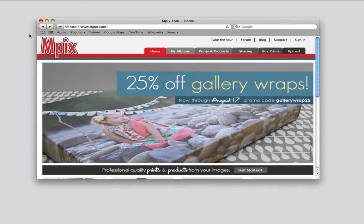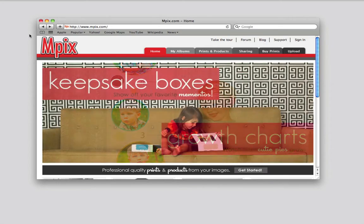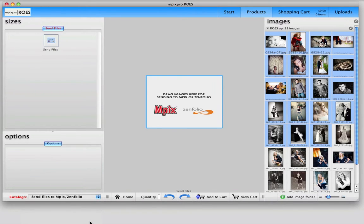But one of the other great tools we have is through our MPix Pro and our uploading feature. So let me show you how easy that is to use. All you do is go to the MPix Pro system, and at the very bottom you'll notice right here you have the prints catalog, and you scroll down to the very bottom where it says send files to MPix/Zenfolio. Now if you have a Zenfolio account, this is another way you can also easily upload images to us. Now this costs absolutely nothing.